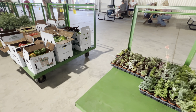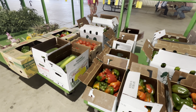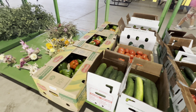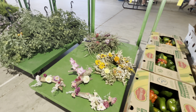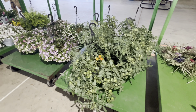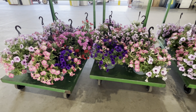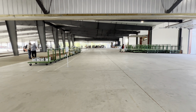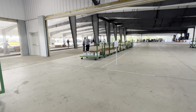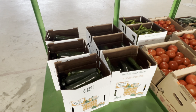But when you walk in here, you can see all the things that are going to be auctioned off. And here's tons of peppers, some garden plants, lots of fresh produce coming in, some pretty flower arrangements. Here's some hanging tomato plants. These are gorgeous. And here's some pretty flowers for sale. And look how big this building is. They did put an addition on not that long ago, and it's huge. This place used to be much smaller.